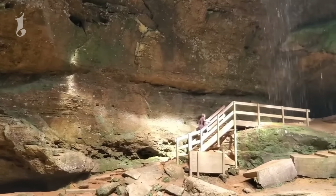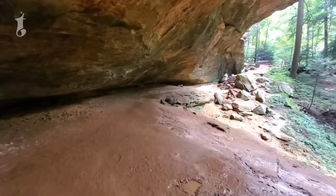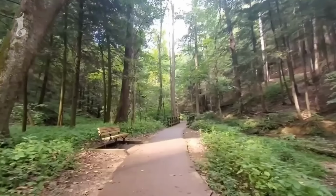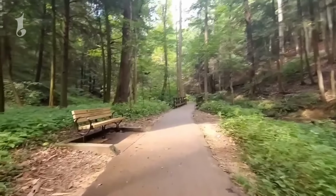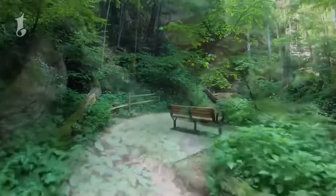Ash Cave got its name from the large piles of ash once found inside, likely left behind by centuries of use from indigenous peoples and early settlers. Today, it's part of the Hocking Hills State Park trail system and one of the most accessible spots, with a short paved path leading directly into the cave's mouth.